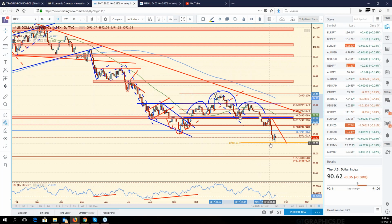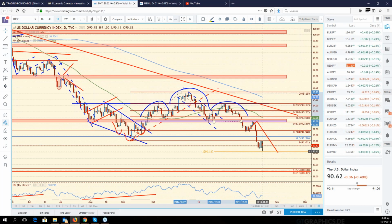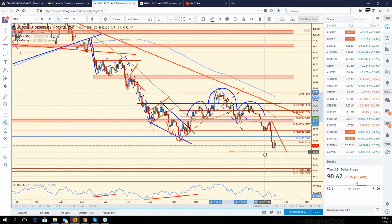We touched today exactly the target of the head and shoulders formation. This is a head and shoulders formation we were monitoring, and its exact target was hit at the lows today. So we had set two areas as possible areas for a rebound for the DXY. One of them was upon completion of the head and shoulders, which we touched yesterday and today, give or take 2, 3, 5 pips, it doesn't really matter.